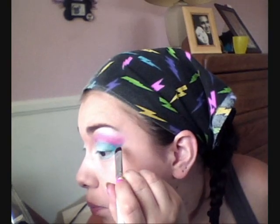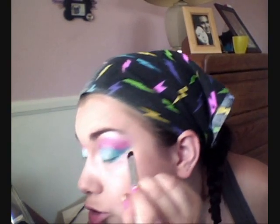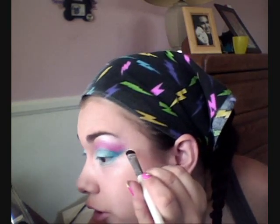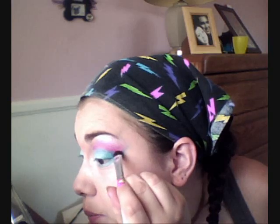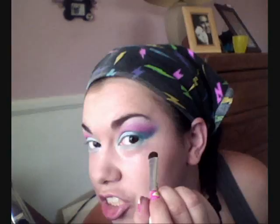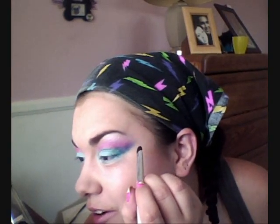Wipe it off so that there's no more of that blue color on there, and now we're going to be blending that out. So just take your brush and blend it out, dragging it all the way out to where your eyebrow ends. And where these two colors meet right here, you're going to dab and blend those two together. Just make sure these colors right here, they're blended really well together, but you still want to have this cat eye effect going on.